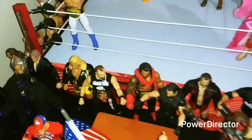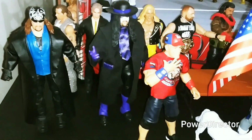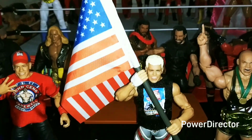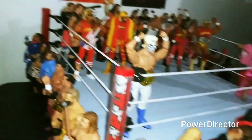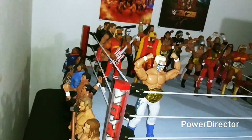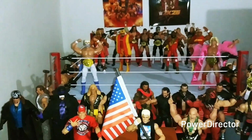Let me sit down in my chair here, get a better look. Got another John Cena. The most recent pickup, Cody Rhodes, the Finish the Story edition with his dog Pharaoh. And coming over on this side, just too many figures to name, man. But yeah, I love it.